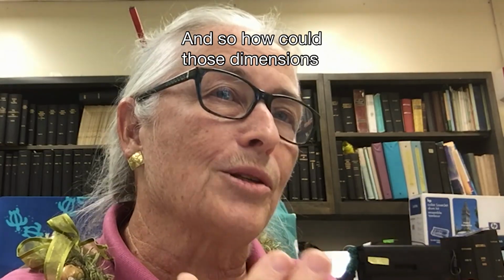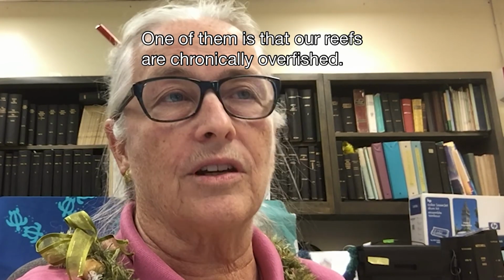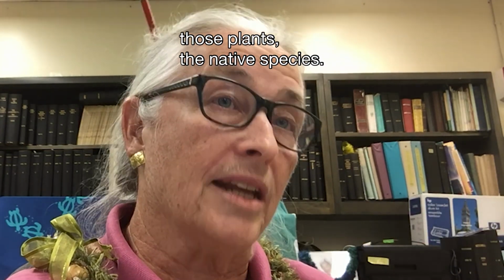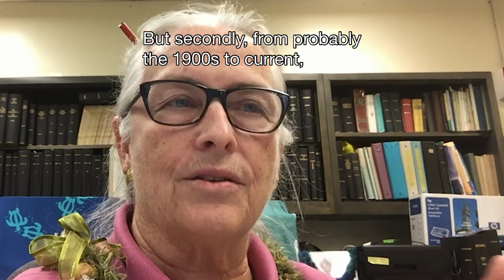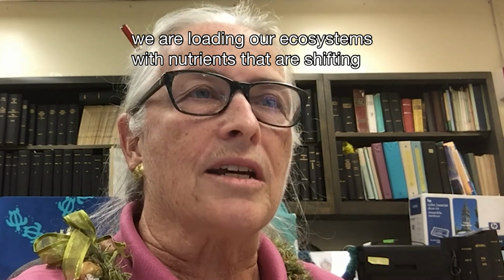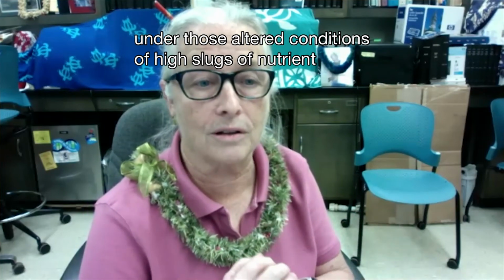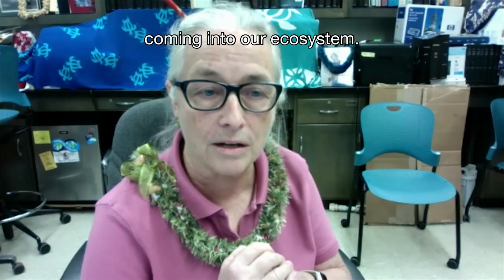And so how could those dimensions of a habitat change profoundly? One of them is that our reefs are chronically overfished. We just simply do not have the herbivores to regulate those plants, the native species. But secondly, from probably the 1900s to current, we are loading our ecosystems with nutrients that are shifting the competitive interactions, and the invasive species thrive under those altered conditions of high slugs of nutrient coming into our ecosystem.